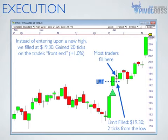What happens? Price gaps down the next day, rallies, and then drops back down, and then closes back toward neutral. But you know what happened? You got filled 2 ticks from the low of that bar. 2 ticks from the low. Then price went up the next 2 days, came back to retest that portion, and then rallied up to 2085. But by having the discipline to set your limit order at the center of that range instead of up here, you gain an extra 1% on that trade. You gained an extra 1% on the front end of that trade.